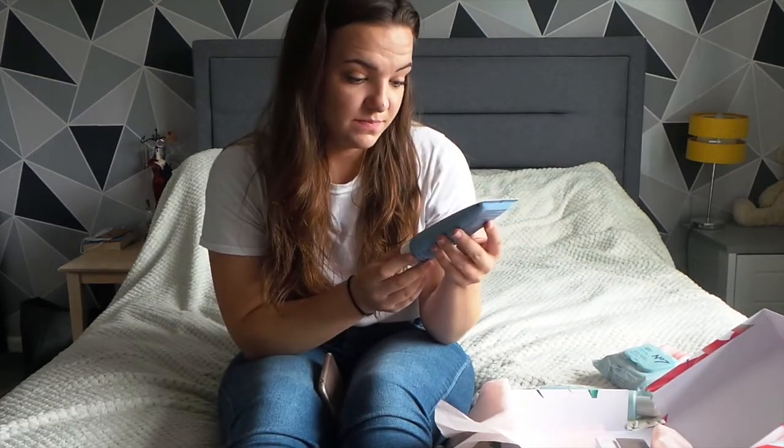The next item is the No. 7 Radiant Results Clay Cleanser. I have to admit, I do use this literally every single day, and especially when I'm having breakouts, and I like to use it also on my bronze spinning brush thing, whatever you call it.